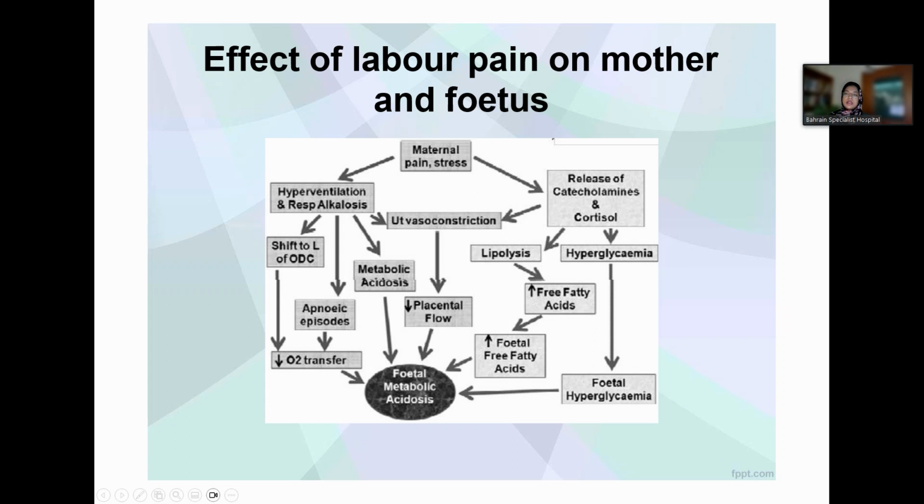Similarly, because of the stress, the release of catecholamines will cause lipolysis, hyperglycemia, and increased free fatty acids, which will increase the fetal free fatty acids and cause fetal metabolic acidosis. So, when we give a sympathetic blocker in the form of labor analgesia, these things are taken care of. It is more important in patients with systemic disease like respiratory disease, cardiac disease, and pregnancy-induced hypertension, when the sympathetic outflow can be detrimental not only to the mother but also to the baby.